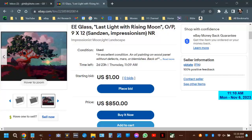The first one is from my own experience. Now, this first one is an EE Glass painting, Last Light with Rising Moon. You can see the title, and you see what I put as far as information on the title listing. And this is when you go through the listings under art, under paintings, this listing would appear. If you're on the mailing list for EE Glass, you'll receive a notice about this listing. If you're on the alert list for GB Tate, it's my ID on eBay, you'll also get a notice of this listing.